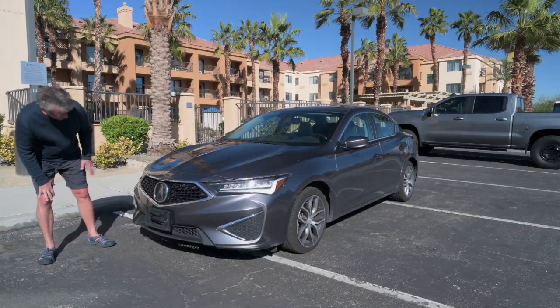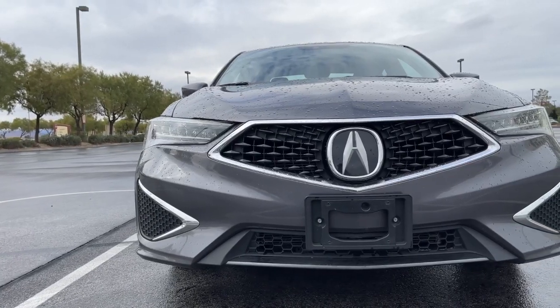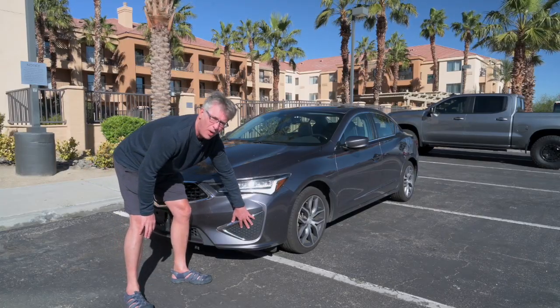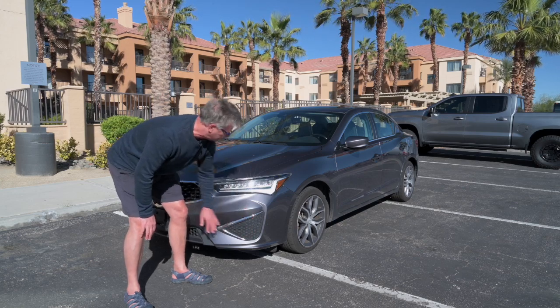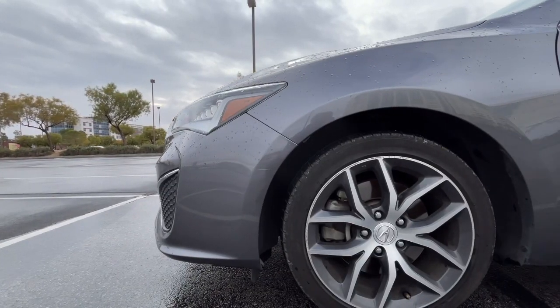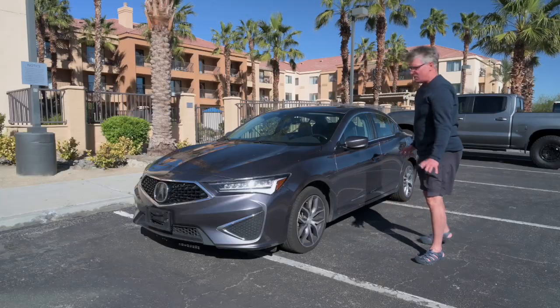The front has a lot of neat features. Has this nice new grille, large Acura symbol here. And this is the premium model. On the A-Spec and higher, it has LED fog lamps in here as well. So it has lots of cool things, including 17-inch alloy rims, again on the premium. And it has a lot of safety features as well.